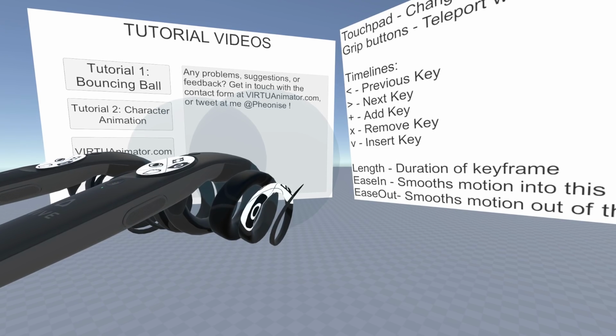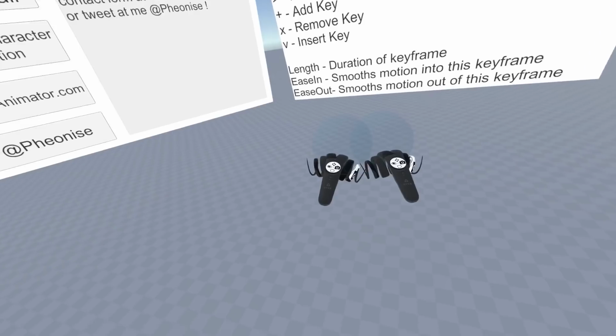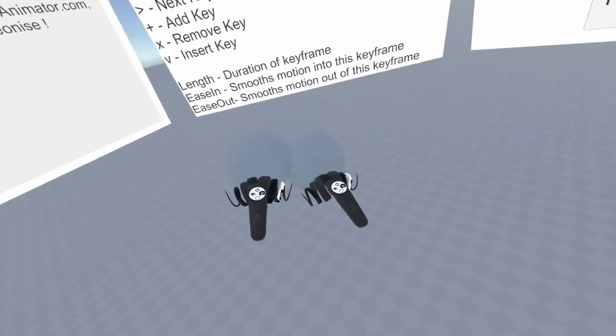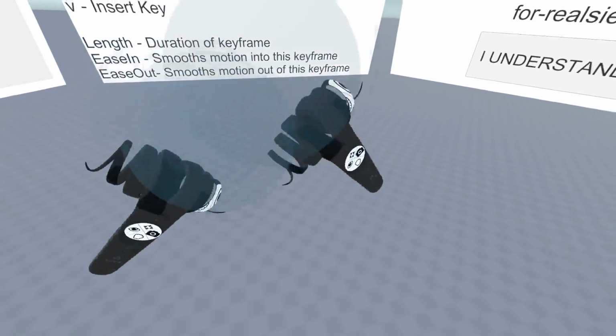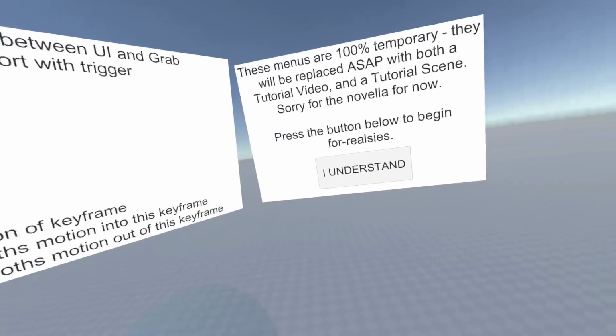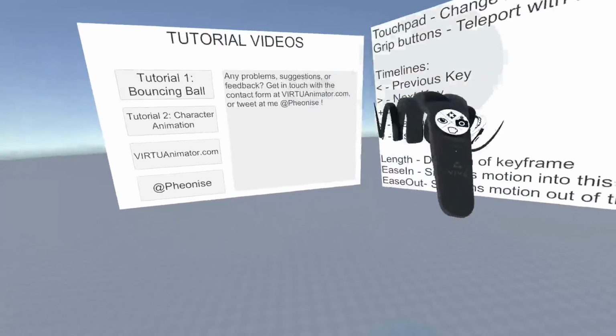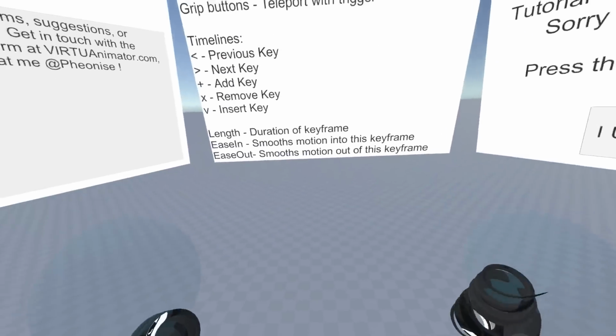All right, so here we can see. Here's the home, I guess, the splash screen for when you enter this. And here are my controllers. I'm clearly using the Valve Artist, the ram head sort of controller skin. And you can see there's a tutorial hall here and even video tutorials here to teach you how to do the program.